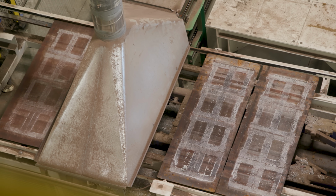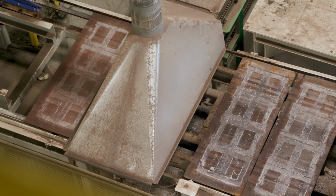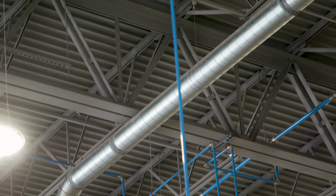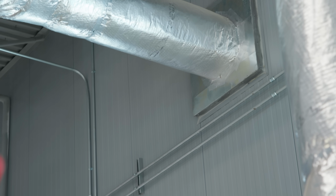Okay. This is like state of the art. See a place so neat and clean. For the workers too, especially, I mean, inhaling all of that dust over time cannot be good for you. So to see all the vent systems that they have set up and Corey showed us, it's incredible.